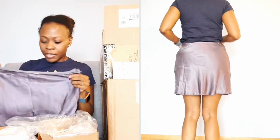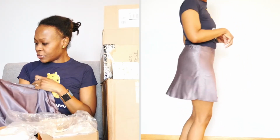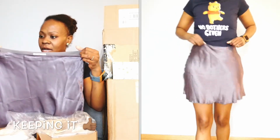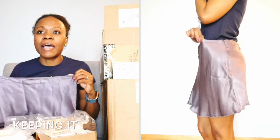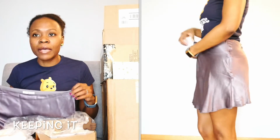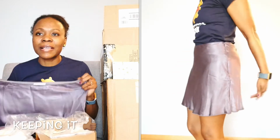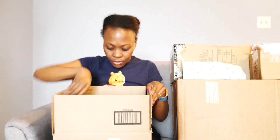Yeah, but now that I'm looking at it in person, I am concerned about the size. So if this doesn't fit, I think I may return it. I have no idea when the stores will open back up, when I can go and get it altered and all of that good stuff. So I may end up returning this if it doesn't fit. The other skirt that I got in that same order was a similar skirt.